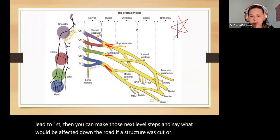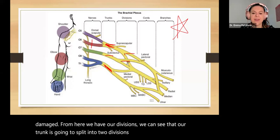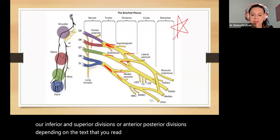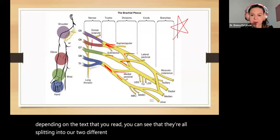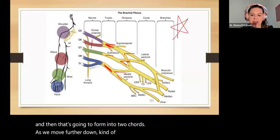From here, we have our divisions. We can see that our trunk is going to split into two divisions again. These are our inferior and superior divisions, or anterior and posterior divisions, depending on the text that you read. You can see that they're all splitting into our two different divisions. So the trunk split into two, and then that's going to form into two cords as we move further down in this process. So we're kind of in this region now.